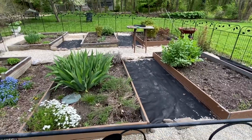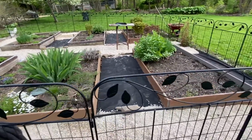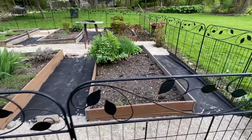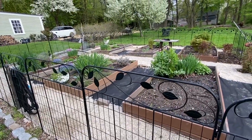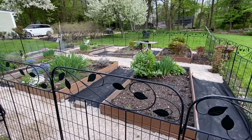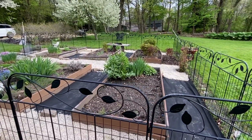And then, like I said, I went down and I at least got it prepped and ready so when the stones come in, I can just lay them down. But I did end up weeding that whole area. So it's getting there and I'm pleased with how it looks.